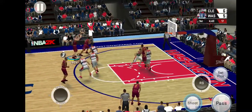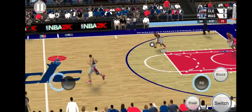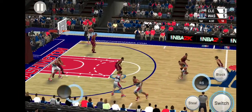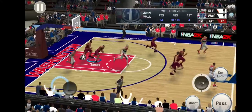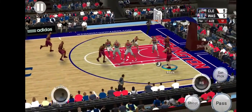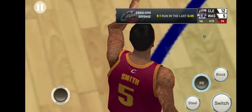Smith outside. Fires for three. Another three for Cleveland. Just around a minute and a half into the first quarter. Here's Wall. Thompson with the rebound. Smith outside. Love. Here's LeBron. There's the three. And that's good. J.R. Smith for three.